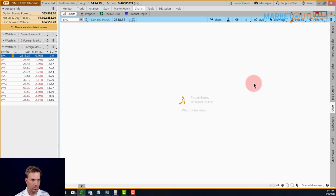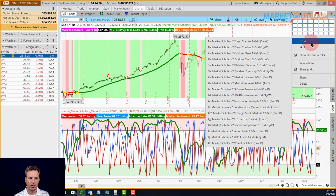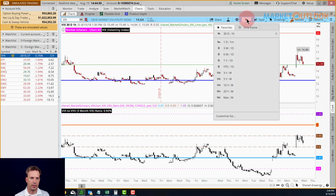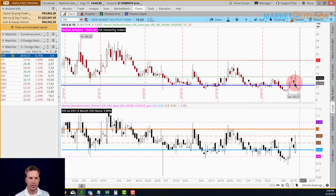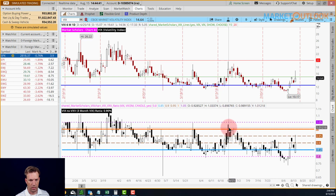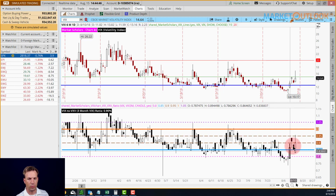pull up SPX here. So there's the intermediate term pullback at the end of June, right? So I'm going to go back to the volatility index here, and then we'll look at the 6-month chart. Okay, so there's the last intermediate term pullback where we broke up above 95 into that bearish zone. So we've had our first attempts at holding in the bullish zone. We didn't. So now we got that next area of resistance at 95%.